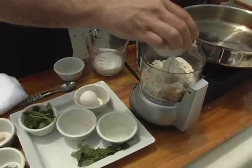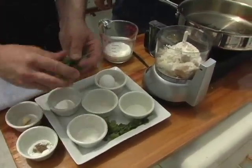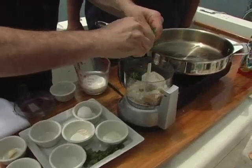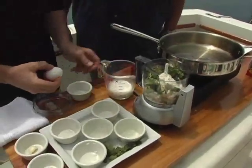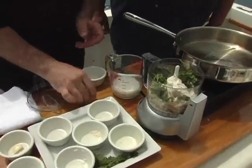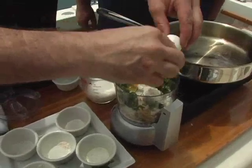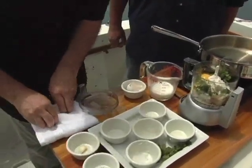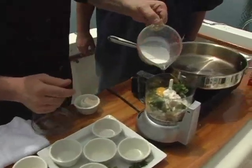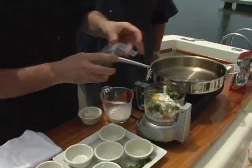Some onions. I guess you don't have to cut that up too much since we're going to use the food processor. Exactly. Let it do all the work. An egg. Hit it on a flat surface so that the shell doesn't go into the egg and then into the dish. And a little bit of milk. I'm just going to add a little bit at first. Give it a whirl, and we'll add a little bit more later.